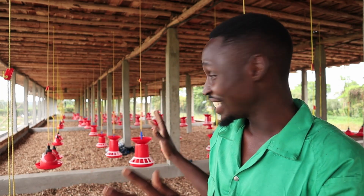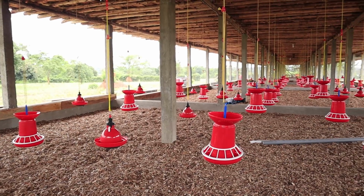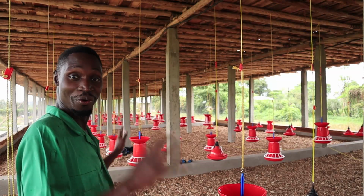Woo, guys, look at this, look at this. I'm so excited. We are almost there. The parent stock is almost moving into our new barn and it's almost ready. Just take a look at it. It looks really, really nice.